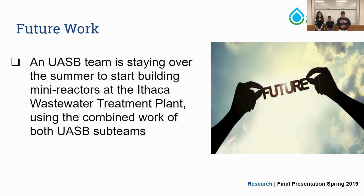A few ideas have been floating around, such as working on the dynamics of the sludge blanket, and also how long it takes to grow the bacteria, and how long it takes to settle after a pulse of water, and so on. But the team will most likely focus on researching and solving problems that are discovered in the process of making and testing these mini reactors.